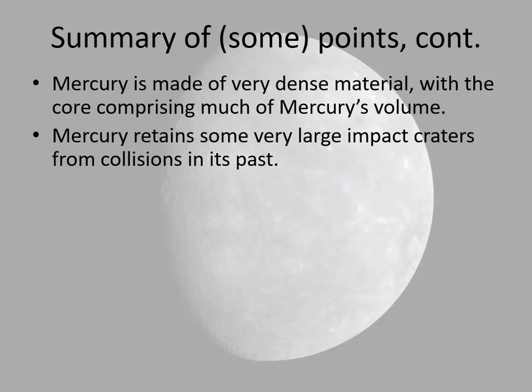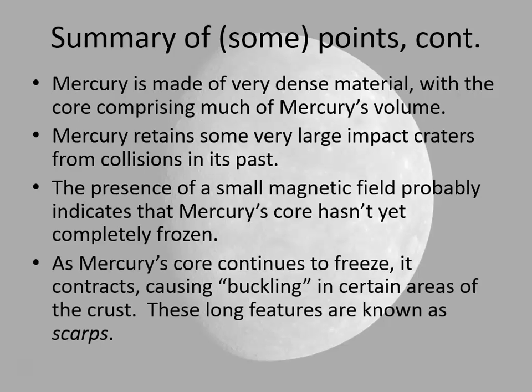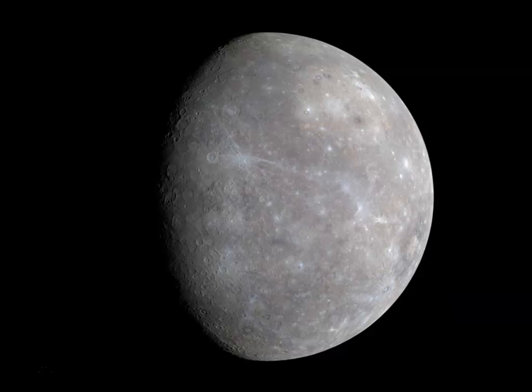Mercury retains some relatively large impact craters. Remember the Caloris Basin, 1,000 miles wide, from collisions in the distant past. And the small magnetic field probably indicates that Mercury's core has not yet completely frozen. But as it continues to freeze, you get contraction, and the outer layers above that contract, and then eventually the surface has to contract and buckle, creating scarps. So here is a final nice picture of Mercury taken by the Messenger spacecraft.